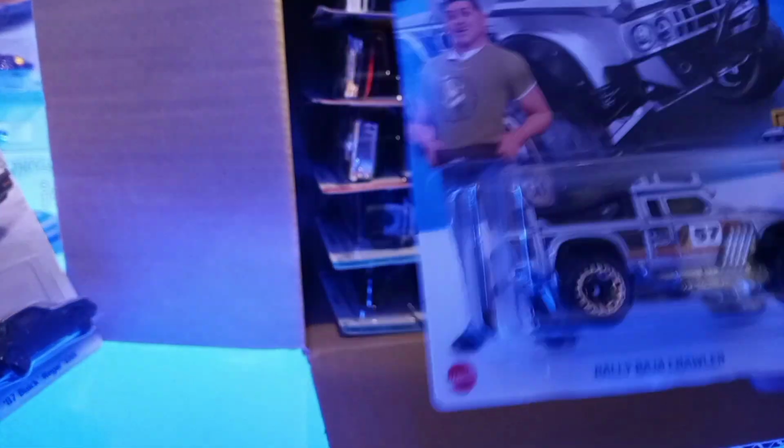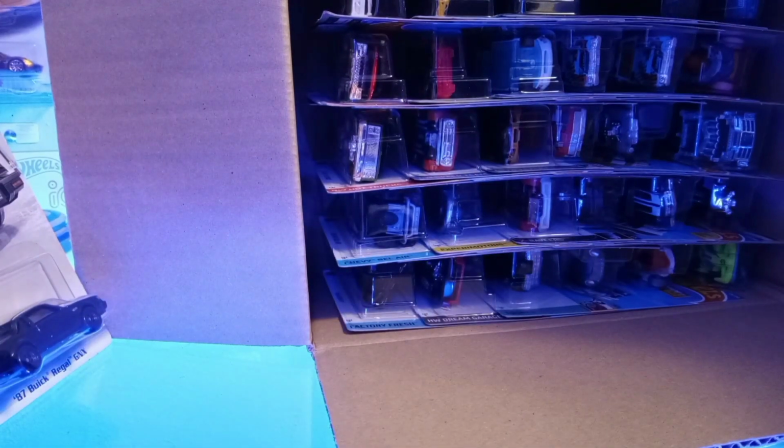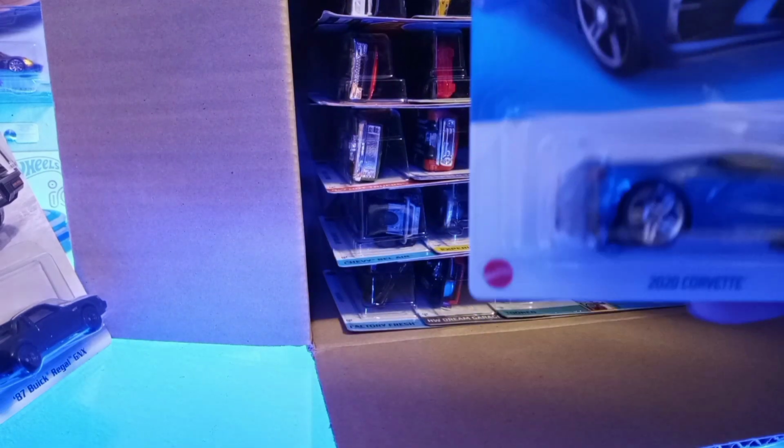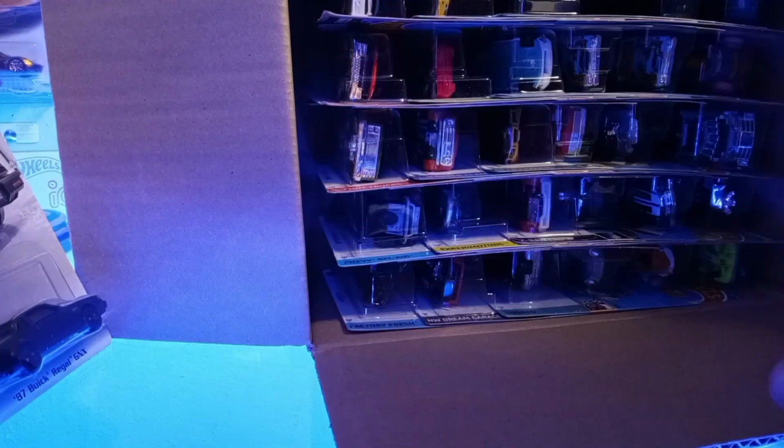Pretty cool. We've got quite a few of the E-cases, but go ahead and pull them out of there. Let's see what we got. Okay, you want me to read them off? Martin, Valhalla Concept. Let's see. Super? Oh, it is the Corvette, 2020 Corvette, non-super.